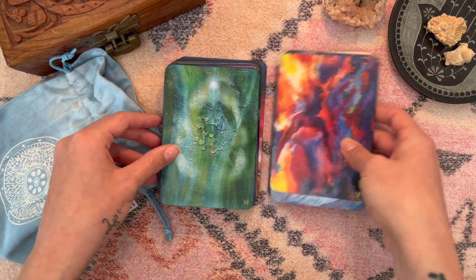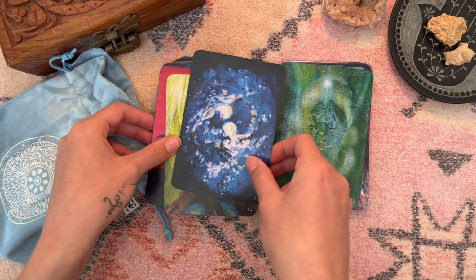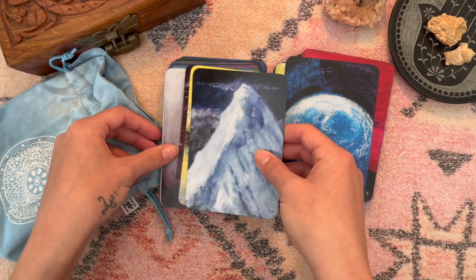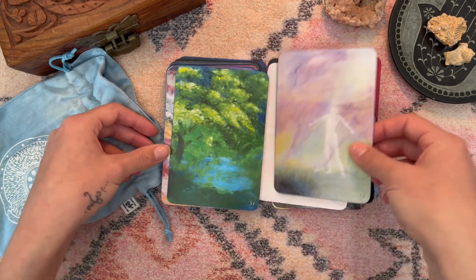All of the spiritual deities of the earth that surround us and influence our lives in big and small ways are represented here. And it's great. The mountains. Wow. Yeah.